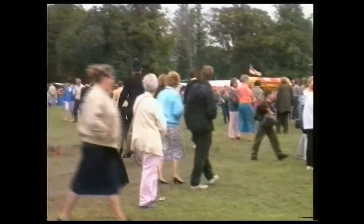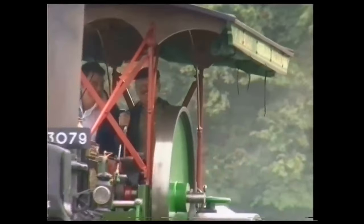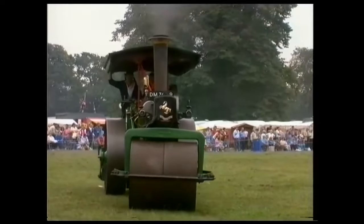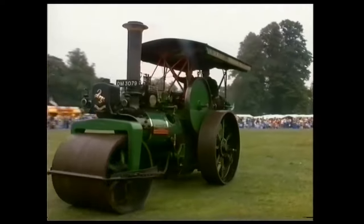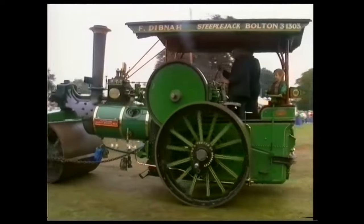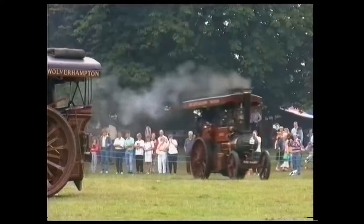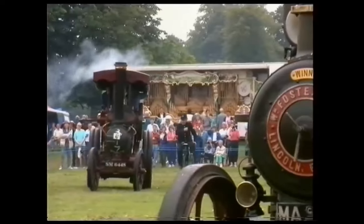There's our friendly policeman on his bike. Like a steamroller in a wet field, it slurs about like a bar of soap on a wet sink. You can't stop the thing. That is an Aveling steam tractor going very fast, pursued by the police.